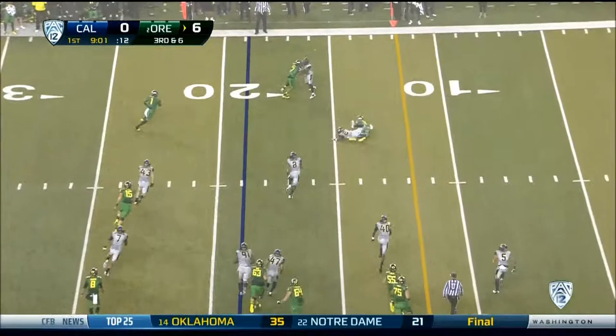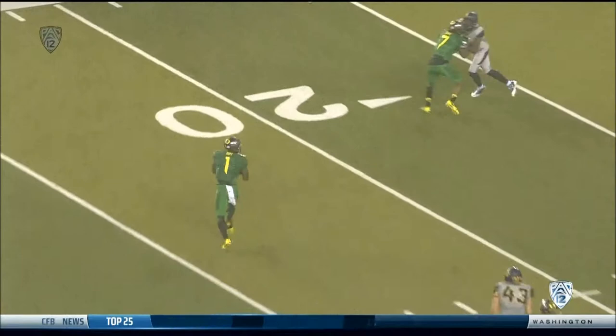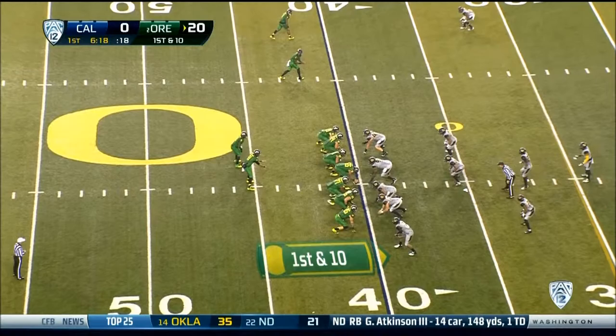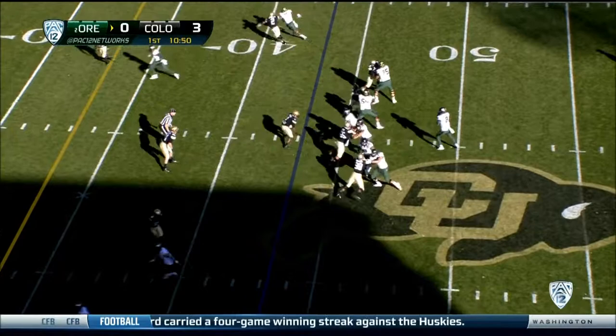Mariota gets it to Huff in space. Look at the block by Keenan Lowe. Keenan Lowe stood up his man. Outside, right out here, look at these blocks. Keenan Lowe standing up. Byron Marshall with a big cut. This is careening downhill in a hurry. Huff in space. Another terrific block. Catch by Addison, Oregon first down.